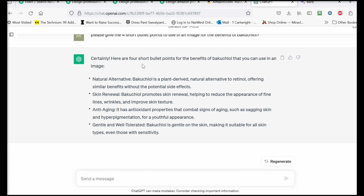So now it's like, sure, here are 4 short bullet points for you. It's a natural alternative, skin renewal, anti-aging, gentle, and well tolerated. So I would change these up a little bit if necessary. I would probably put in a natural alternative to retinol would be it. But like I said, I'm not starting from scratch. This is 90% of the way there.